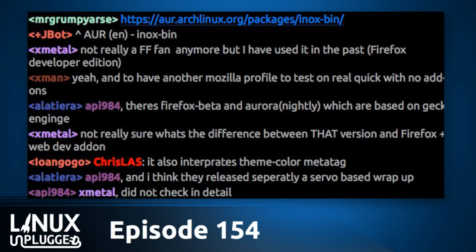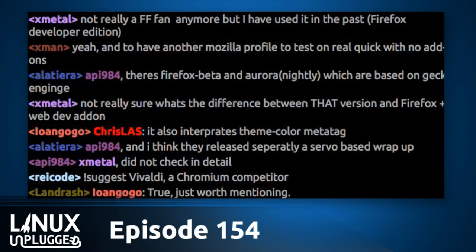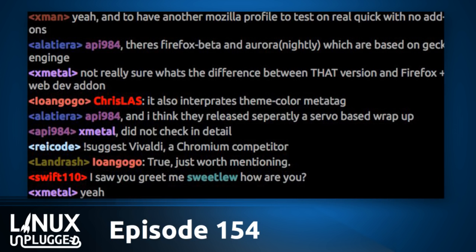Oh, and Agogo also points out something that's kind of neat: it can interpret the theme color meta tag. And so depending on the page you're on, the window can change to match, sort of like Chrome does on Android. The Android version of Chrome does that when you're on a web page. Like if you're on a green page, the title bar turns green, it all kind of matches. Vivaldi does that as well. Vivaldi also has a dark theme right out of the box, which I like a lot. It starts with a light theme but has a dark theme.